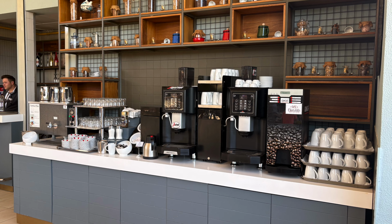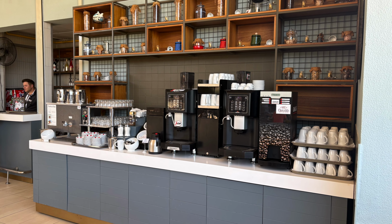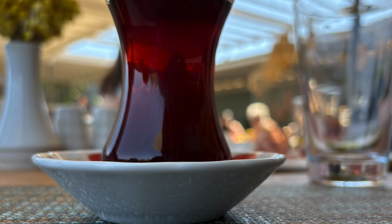So the coffee station is fantastic. You can get cappuccino, espresso, latte and more. Plus you can also get a lovely traditional Turkish tea. There are multiple stations throughout the restaurant. This was just the one outside.